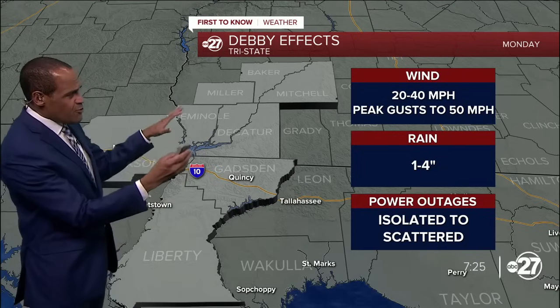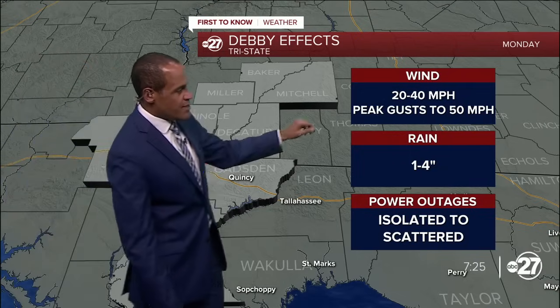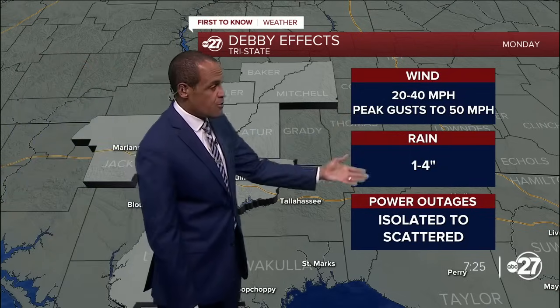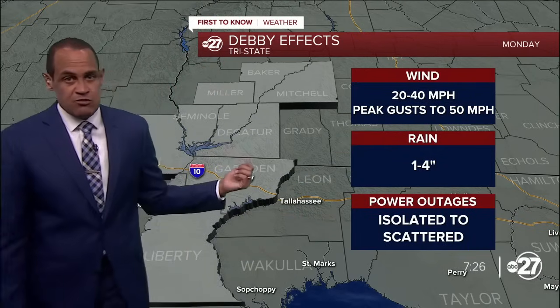The lighter effects will be here in the tri-state area and along the three rivers, where wind gusts will be less frequent and not as strong. Rain will be lighter, maybe up to 4 inches east of the Flint River, and not as many power outages for this region from Debby.